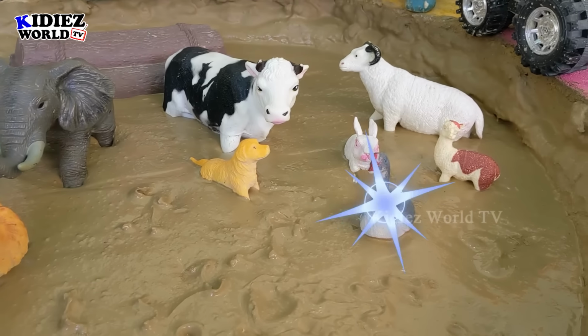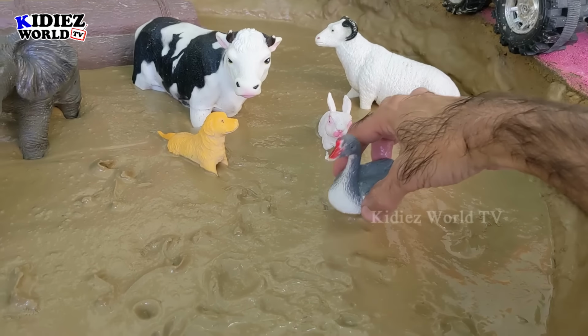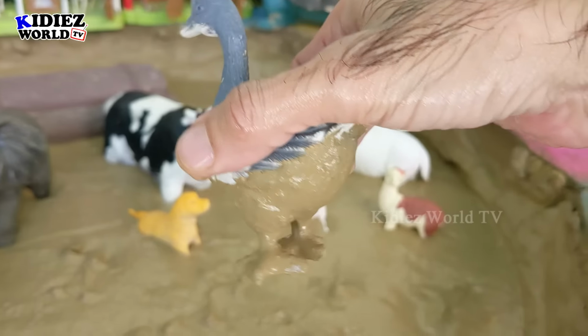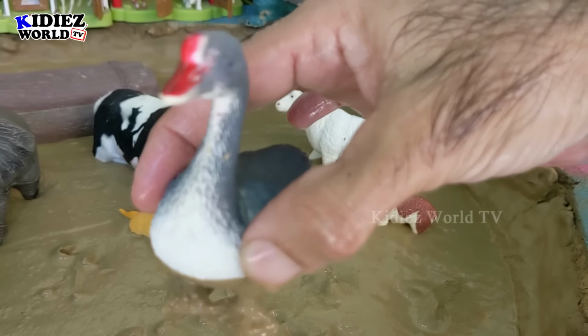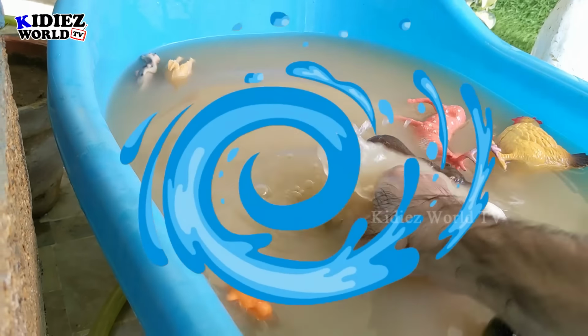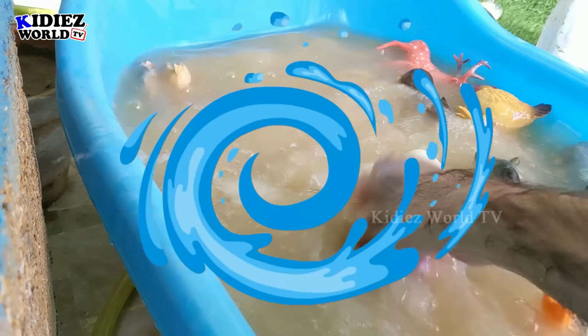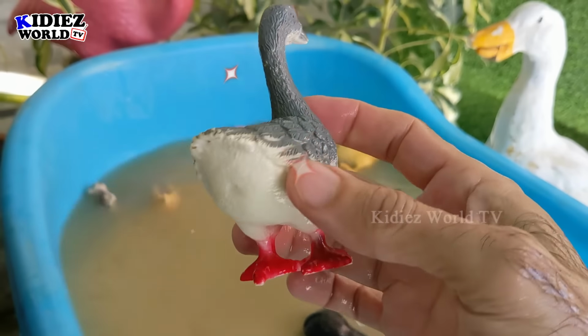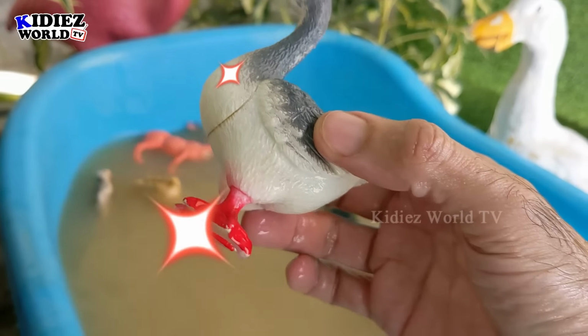And the next one we have goose. A very cute little animal who can fly as well. Very cute. Let's watch her. Wow, she's clean. Goose.